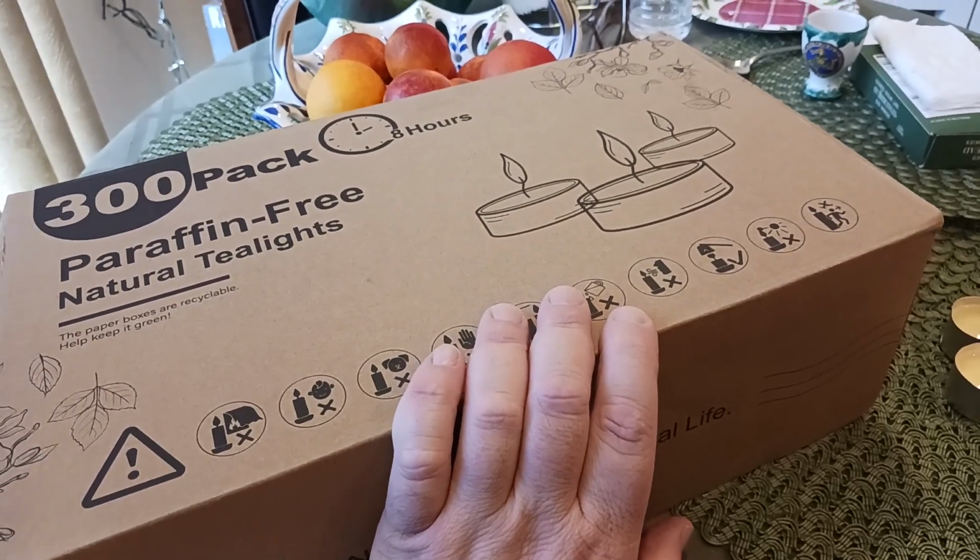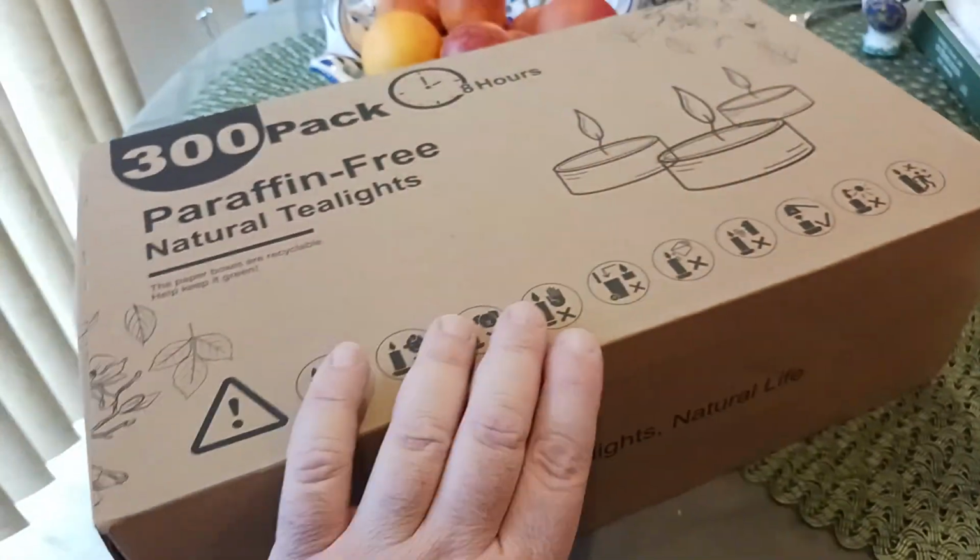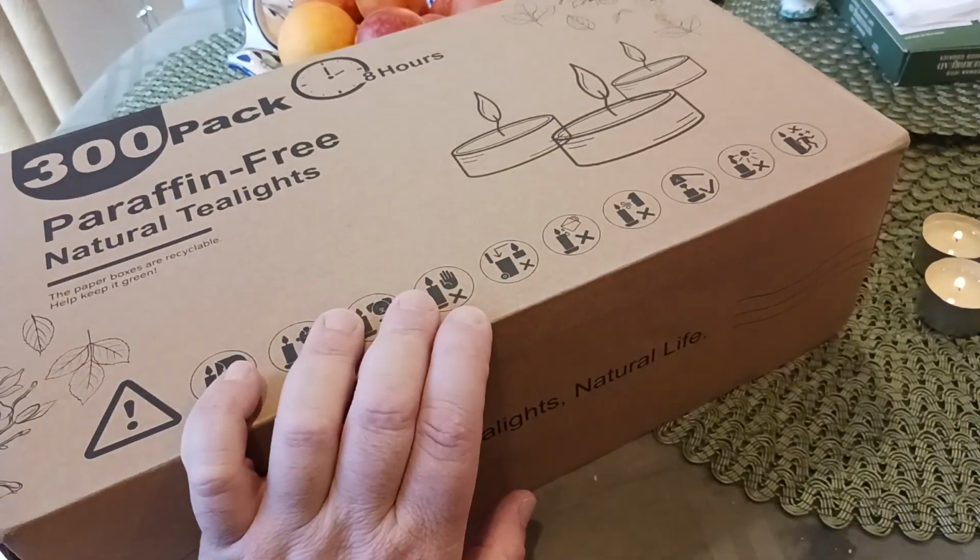About 7 some odd years ago. My God, it's been that long. I'm an old man. I'm getting old. I got my prescription bifocals over there. Anyways, the old coot, go figure.